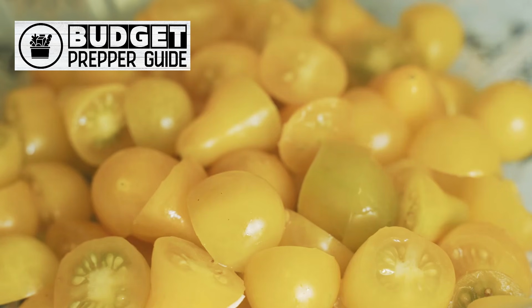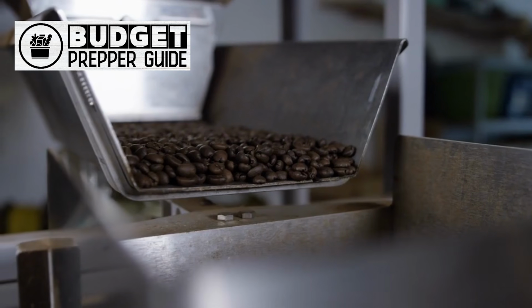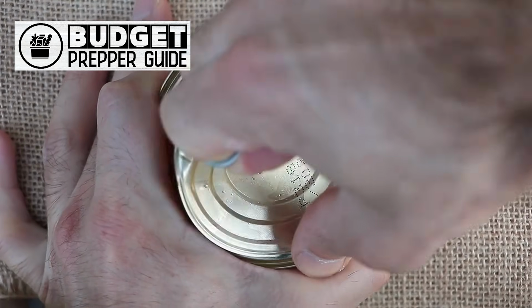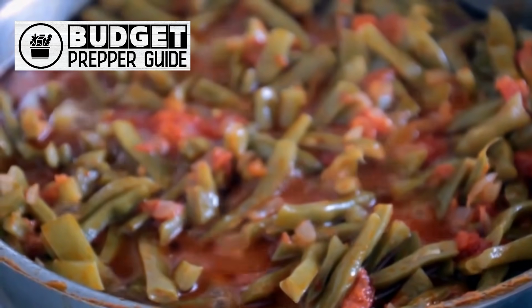What makes canned beans so great? Well, for starters, they're super affordable. You can grab a few cans for just a few bucks, and that's a meal or two right there. No need to spend a fortune on fancy protein. Just open a can, rinse it off, and you're good to go. You don't even have to cook them if you don't want to.